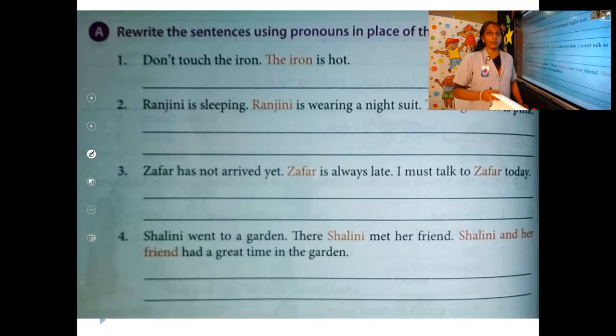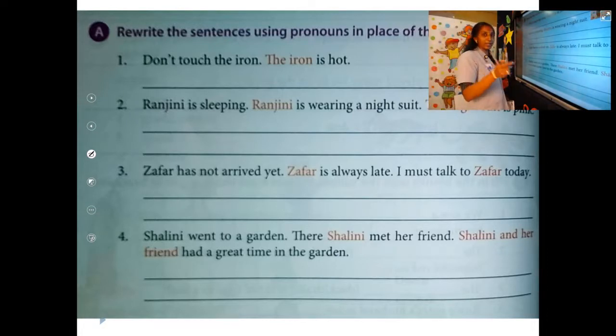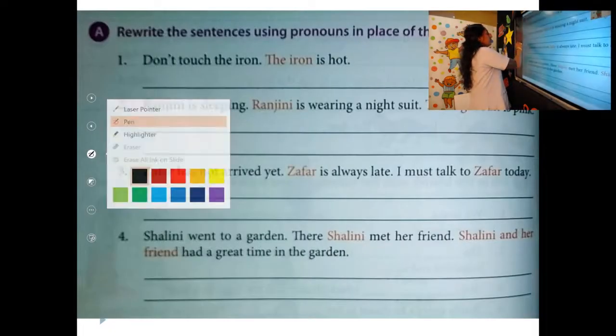You have to say the answer now along with the teacher. When I ask you a question, you should answer me. Will you do? Yeah, very good children. So fine. What's the first sentence? "Don't touch the iron. The iron is hot." Is it clear? "Don't touch the iron." It's an imperative sentence. No, it's a caution. So here, which word is in the red color?